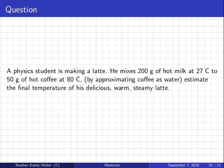Okay, so you're mixing milk and coffee, and you want to know what the temperature is at the end. Now, of course, it'd be nice if it was as simple as 27 plus 80 divided by 2. Of course, it's not that, because which do you have more of? Do you have more milk or more coffee? You have 200 grams of milk and 50 grams of coffee. So do you think the final temperature will be closer to 27 or closer to 80? 27. Why is that?